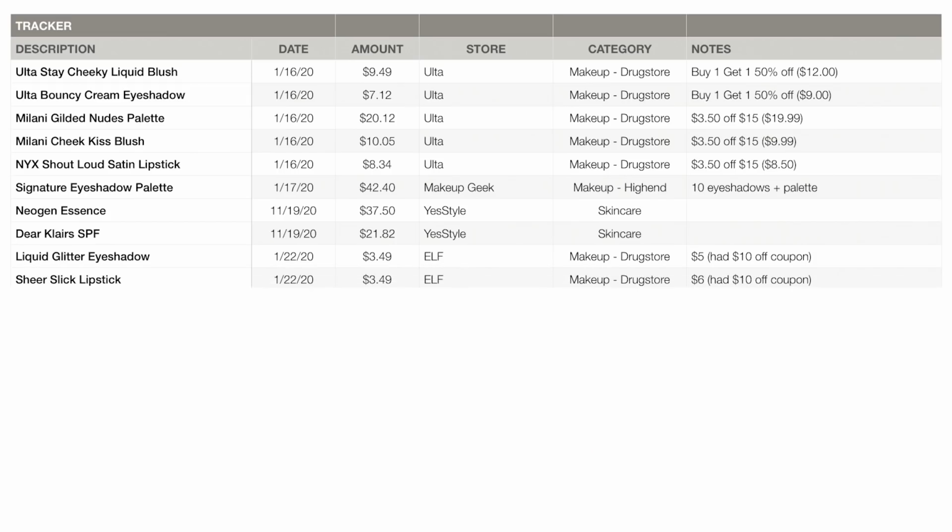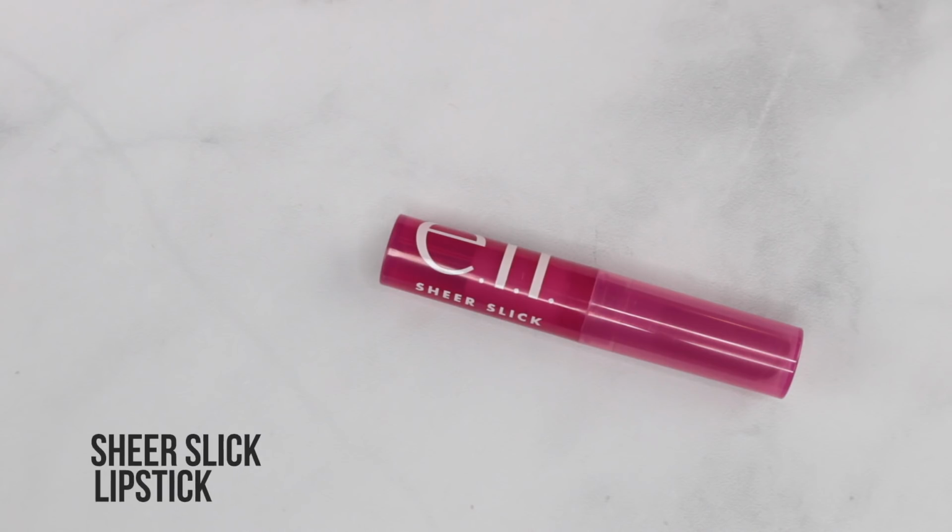Nice dispersion of glitter, at least on the back of my hand. We'll put this on the eyes, and I will report back to you on this guy. Then the other thing I picked up was something called a Sheer Slick Lipstick. I got Jammer Jelly. It is a bright fuchsia.